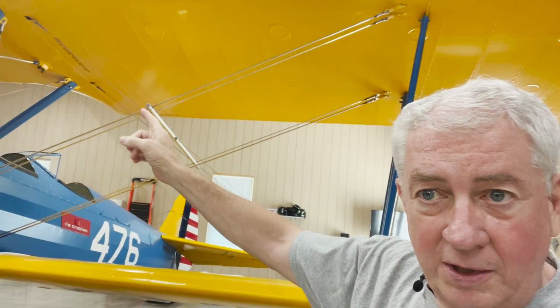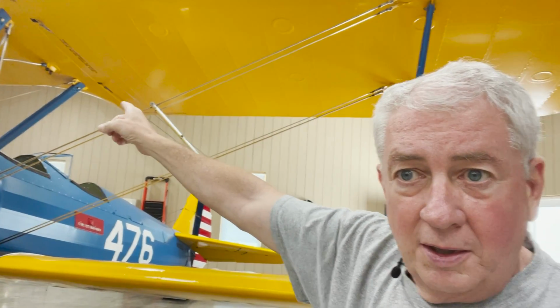Another picture we saw is the top wing coming down from the hinge point, which is right up here. That's the hinge there. That's where the top wing attaches. And basically it is like a hinge without the end struts supporting it and the flying wires and landing wires holding it in place. So that's what happened in that accident.